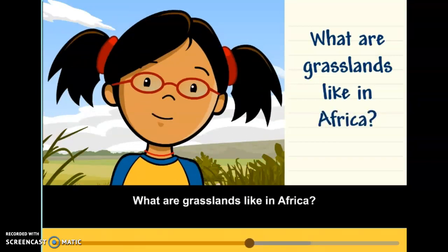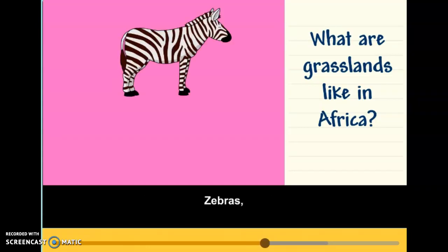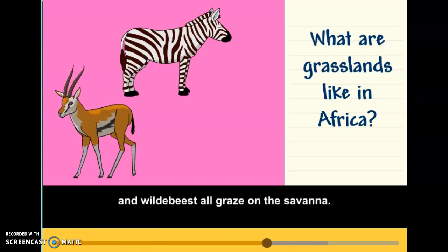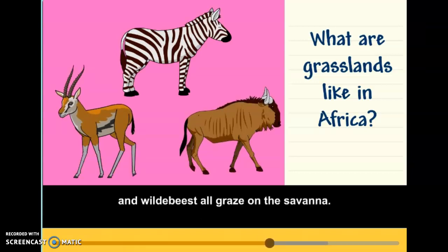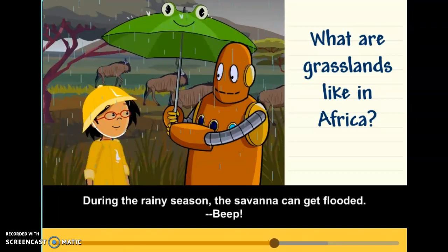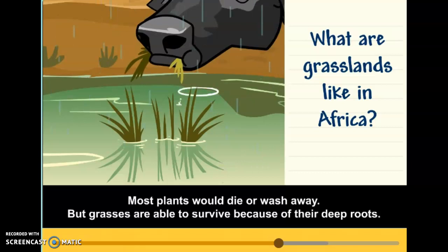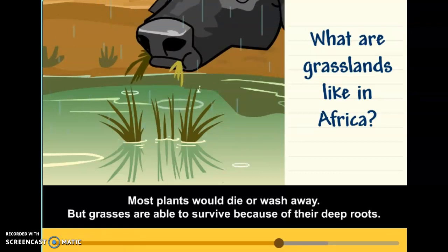Grasslands there have a tropical climate, which means it's warm all year. Tropical grasslands are called savannas. Zebras, gazelles, and wildebeest all graze on the savanna. During the rainy season, the savanna can get flooded. Most plants would die or wash away, but grasses are able to survive because of their deep roots. This means animals that rely on the grasses can survive too. Every year, over 2 million animals migrate long distances to find new grass.